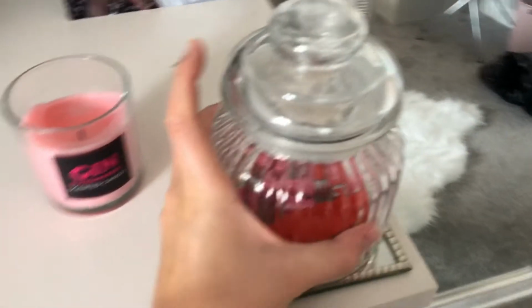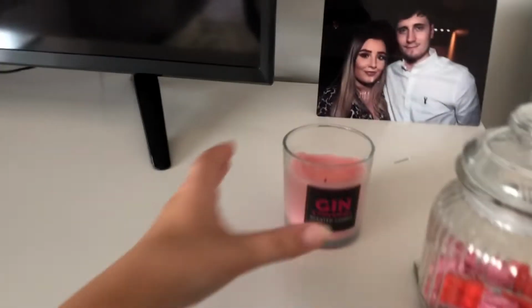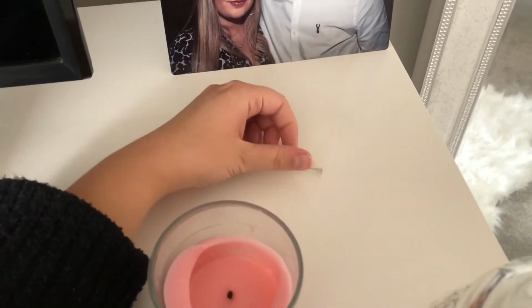And then on top we just have my mirrored, look, he's got stuff over that already. My mirrored coasters. I had a sweet jar which was full of pink sweets, but you know, me and Callum ate them all. It's quite deadly having a sweet jar in your bedroom. And then I just have this really nice gin and strawberry scented candle, which smells unreal, and I've been lighting it every morning, every night, so I'm very impressed with that. I have a random screw here, which I have no idea what it's for.